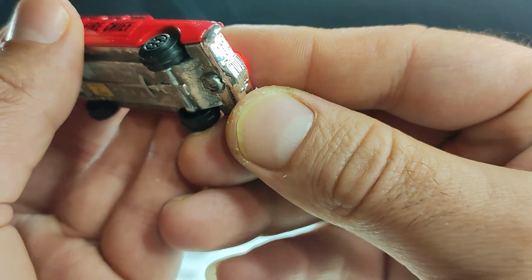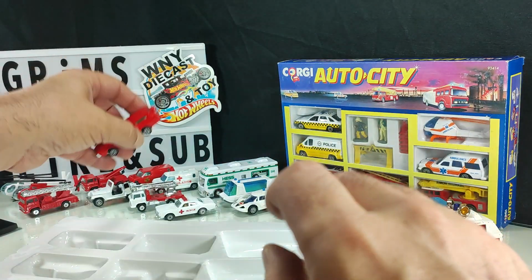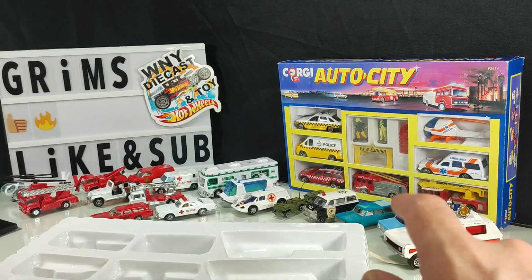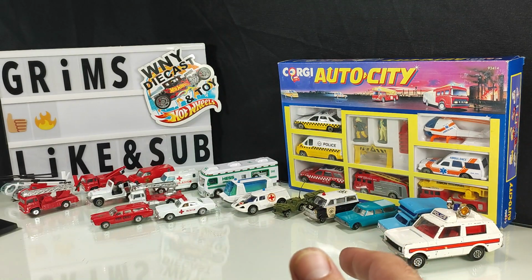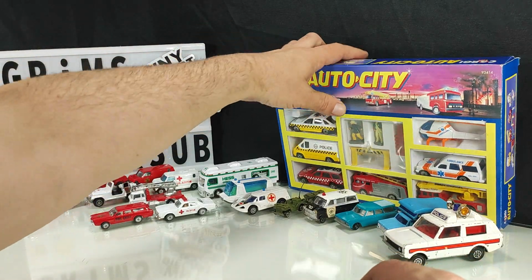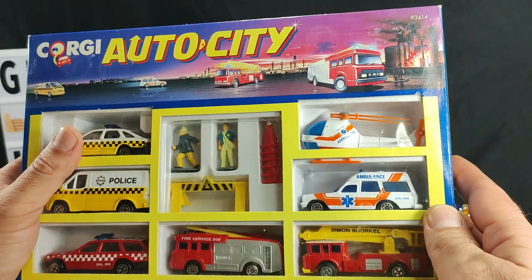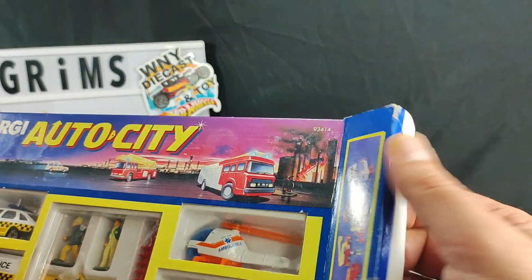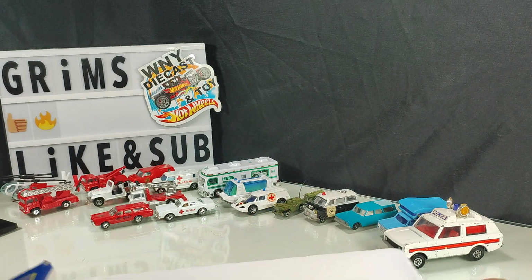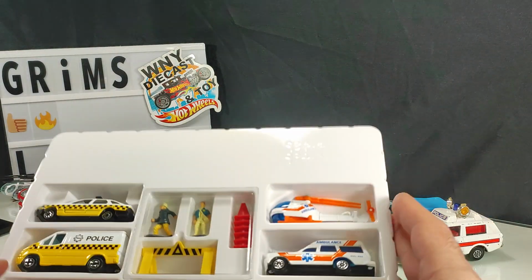Not bad for a really cheapo set from back in the day, and it being complete, and I got it for $5. So yeah, as stated before, let me know if you think it's worth keeping these in boxes like this, or screw it, just put the pieces and sort them into the rest of your collection.